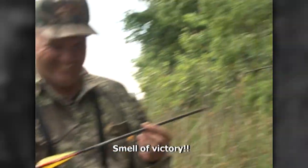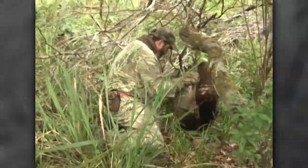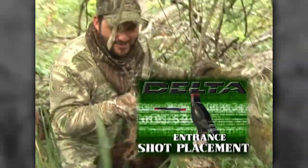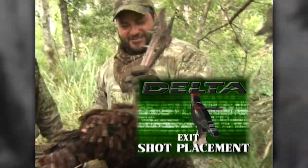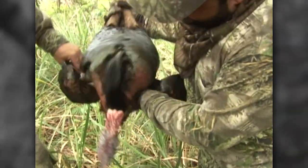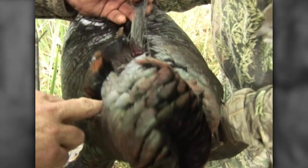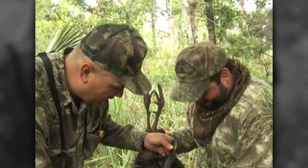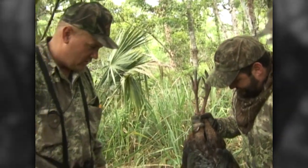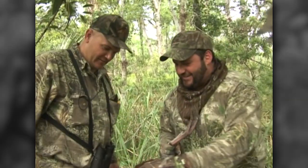Smell of victory. Hey, here he is. Yeah, baby. Oh yeah. Drag old big boy up on out of there. Oh my gosh. Yeah, that's dandy. Look at those spurs, baby! Got about a 9-inch beard, 8.5. Look at, right by his beard. Oh, you cut his darn beard. Look at that. Oh, you cut his beard off. Lower than you thought. It's barely hanging. Oh, baby! Look at that spitfire, huh?